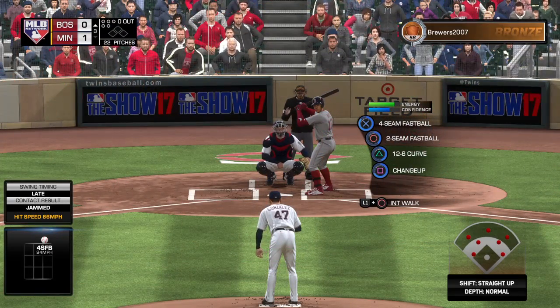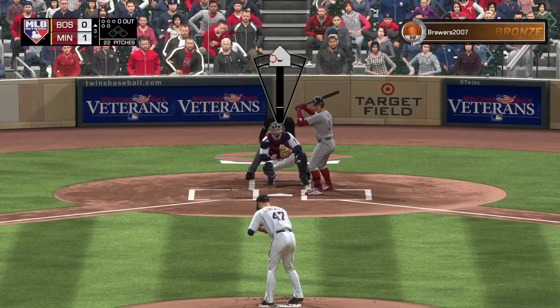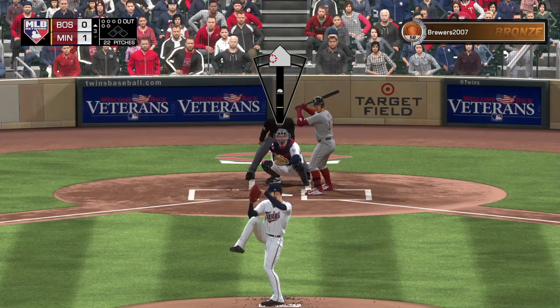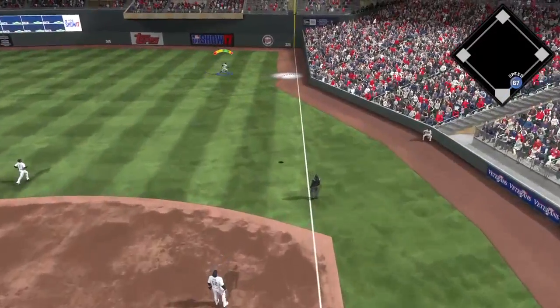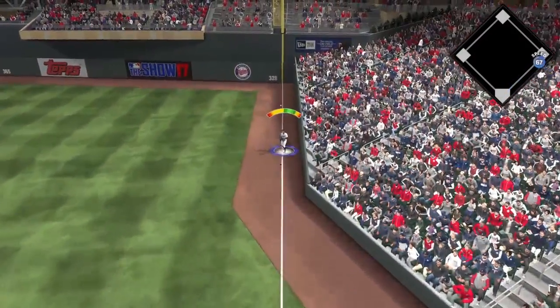Now batting, Javier Baez. He'll stand in to open things up here in the third. Javier Baez. And here's a ball hit in the air. On the move is Garcia. 1 out.